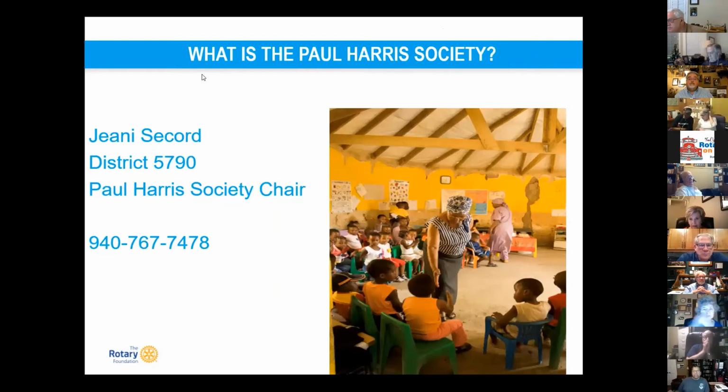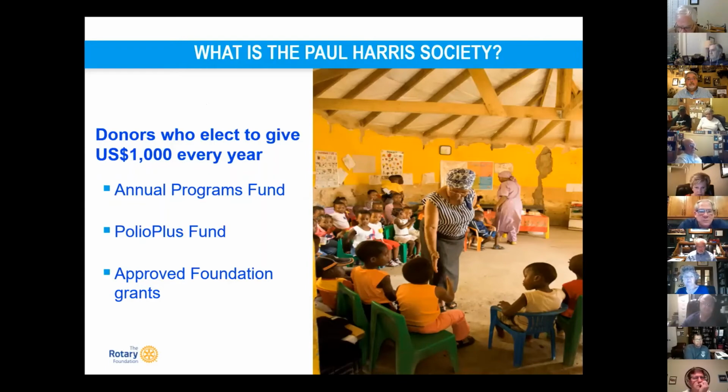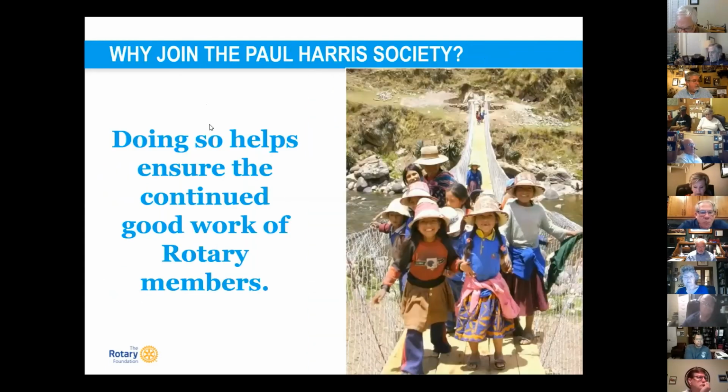So the next section here, if there are no questions at this point with regard to the annual programs fund, we'll talk a little bit about the Paul Harris Society. Jeannie Secord is our Paul Harris Society chair, and she's not here this evening because of an illness, so we'll talk a little bit about that. Basically, the definition is donors who elect to give $1,000 every year to either the annual programs fund, the Polio Plus Fund, or approved foundation grants, or a combination of those things. Doing so helps ensure the continued good work of Rotary members.